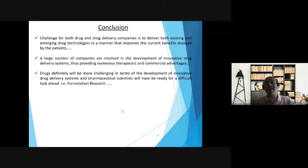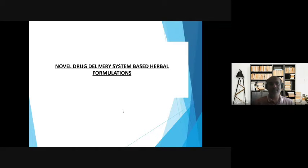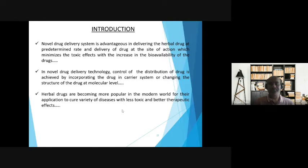So these are some of the platforms for them. Now coming to the, I took this because it's not only the synthetic, even herbal is also equally important in the advanced drug delivery system. So there are some novel drug delivery system based herbal formulations, okay? Novel drug delivery system is advantageous in delivering the herbal drug at a predetermined rate and delivery of the drug at the site of action, which minimizes the toxic effect with increase in bioavailability of the drugs.